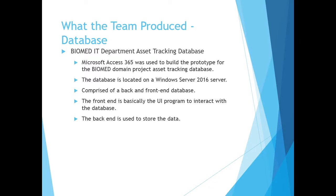For the database portion of what we produced as part of the project, we prototyped the database in Microsoft Access 365, and we hosted that on a Windows Server 2016 server. The database was split into a front and back end portion, where the front end is basically the user interface program, where the user interacts with the database, and the back end is where the data is actually stored. This allows for multi-user support, so multiple users can use the database at once.